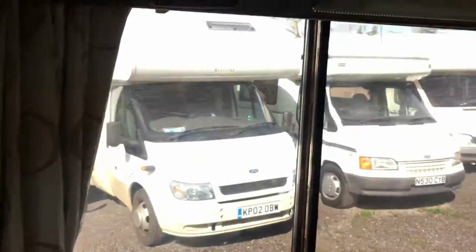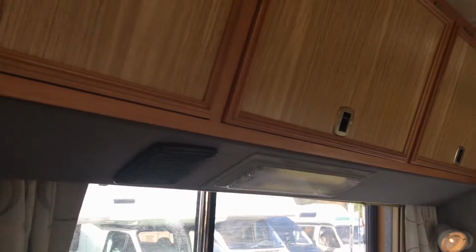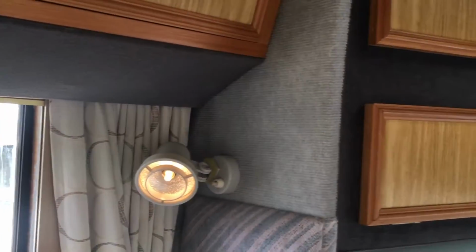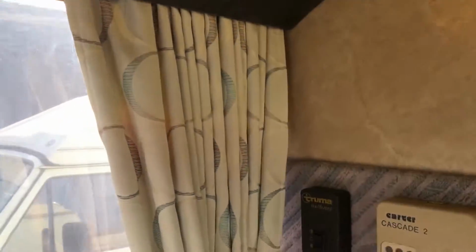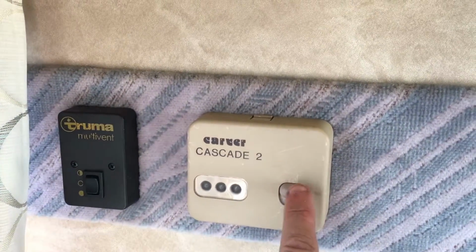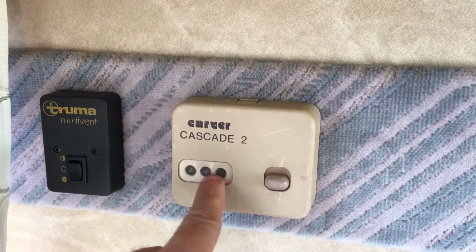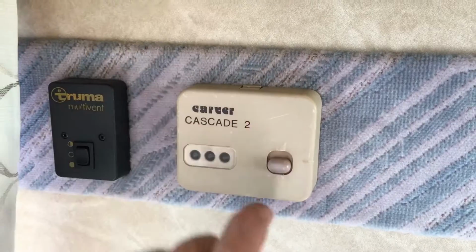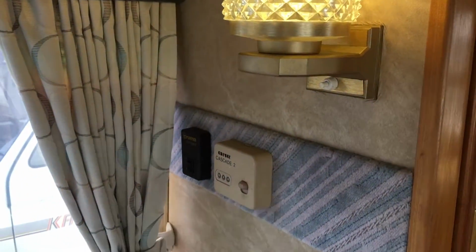So yeah, all the lights are working. In fact, the only thing I cannot get to work is the Carver Cascade, so heating the hot water on gas. So I'll get that checked out. So assume that it's not heating hot water on gas, but if I get that checked out before the auction ends, it's a bonus. So this is the Carver Cascade 2. You should put that panel down and get a green light there to heat the hot water on gas, but it's not lighting up, so it might be just a fuse or something straightforward. I have got a service guy coming out to fix another motorhome for me next week, so I'll get him to have a look at this and report back to you. But assume that that's not working on gas. The hot water is working piping hot on the mains.